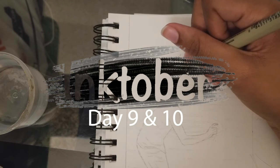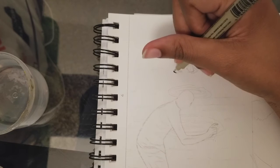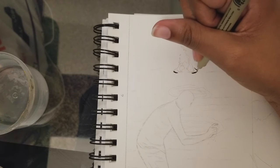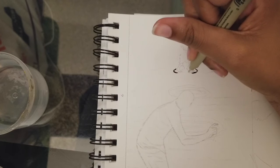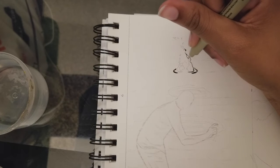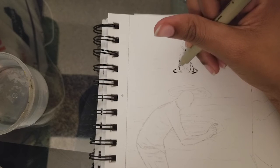I have Inktober day 9 and 10. So I saw a video on YouTube where someone actually combined 2 days and I thought, wow, it's actually a good idea. Instead of having separate videos, it made a lot more sense for me and how I was planning on working this time, and also because I was trying to knock out 2 videos fairly quickly so I could put it up on Instagram and on YouTube.